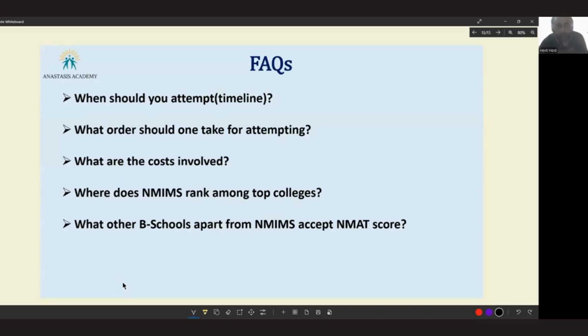Now, the common questions that people ask that we need to be aware of. When should you attempt the exam? Previously, they used to allow you to attempt the paper from around 10th October all the way up until 20th December. But for this year, they have kept the attempt timeline as 5th November to 19th December. What this breaks it up into is two separate portions in which you can attempt. We know, or hopefully by now we know, CAT is on 24th November.